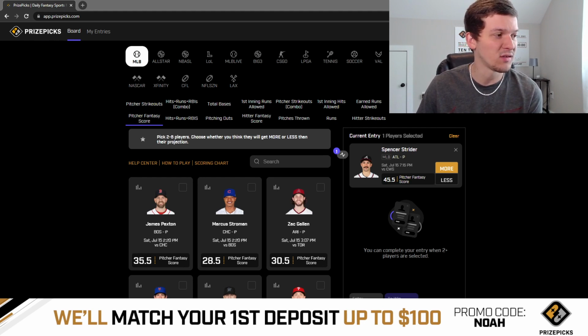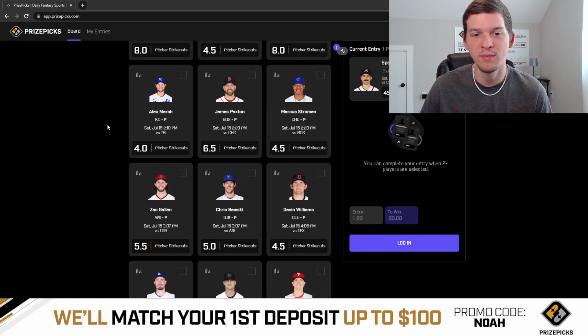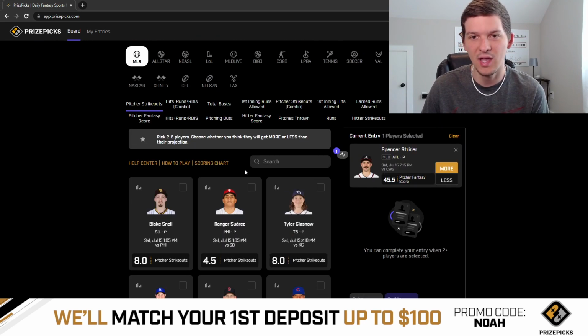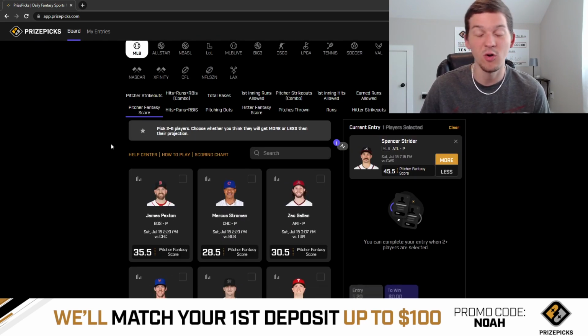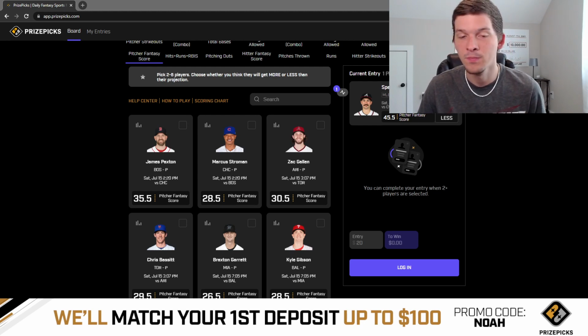But even if we project Strider to give up 2 earned runs here, he still should get a lot of strikeouts in this matchup. His strikeout prop is set at 9 on PrizePicks, so obviously PrizePicks is expecting a lot of strikeouts here. The sportsbooks are expecting a lot of strikeouts too. His strikeout prop on DK Sportsbook was 8.5, but it's actually at 9.5 now, a little bit juiced towards the under. But again, Strider's projected for about 9 strikeouts here.